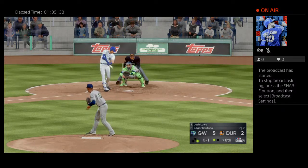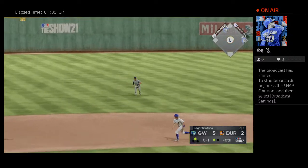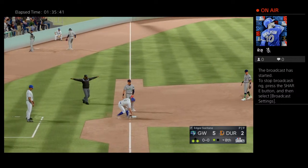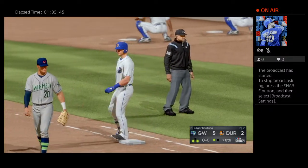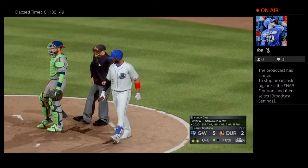He's ready. Here's the 0-1. Chopper to short. And that's in for a base hit. Finally, make him 1 for 5 now. And he's safe. The left fielder, number 2, Yandy Diaz, to dig in, Yandy Diaz.